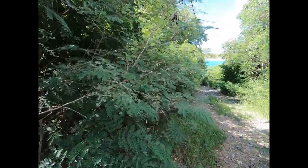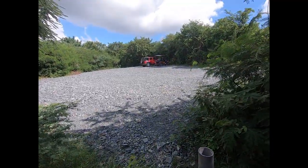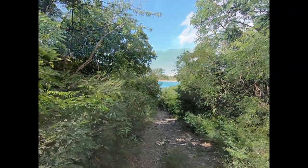The path to the beach. Here's a parking lot. There's one other car here today. This is the trail to the beach. I'm gonna get a picture of the trail. And you can see the beach down there.